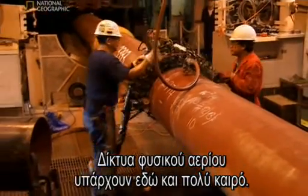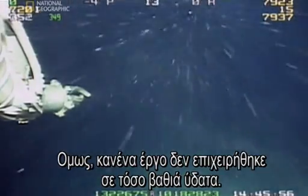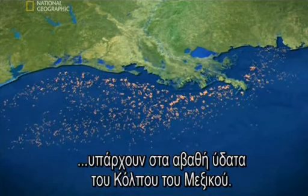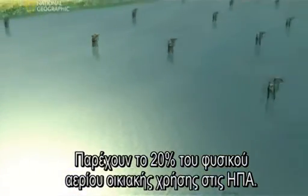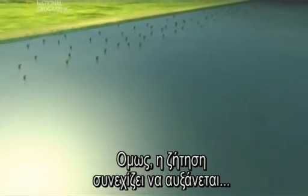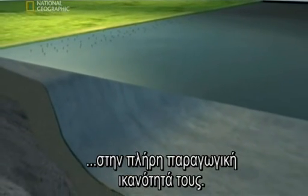Natural gas networks have been around for a long time. But no project's ever been attempted in waters this deep. For years, thousands of underwater wells have lined the shallow waters of the Gulf of Mexico. They supply 20% of the natural gas to cook and heat homes in the United States. But the demand continues to grow, and the wells in the Gulf are already working at capacity.